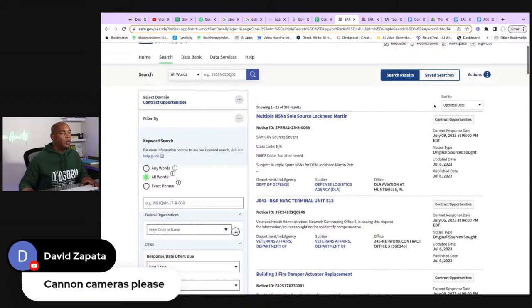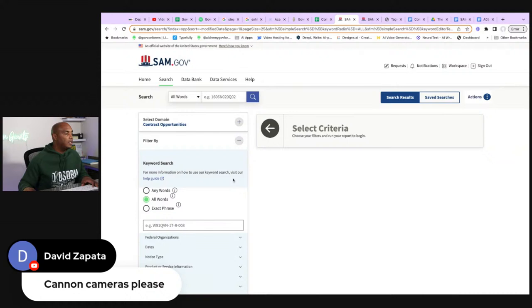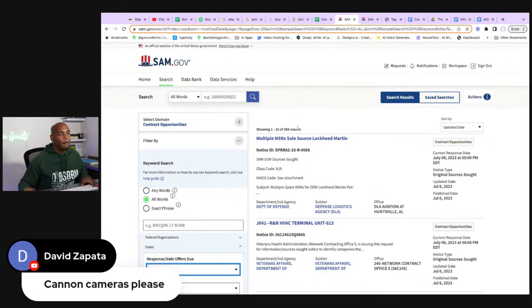So what we do is, let me just go to the homepage. For those of you who've never seen it before, you have to be logged into SAM. So when you log into SAM, you hit search. After you hit search, I'm looking at contract opportunities. Once you're in contract opportunities, I go to notice type, sources sought. And then I choose a date range. So let's say response time, next 3 days. And it gives you 300 results.